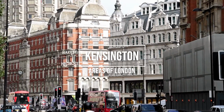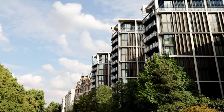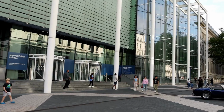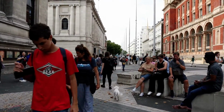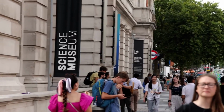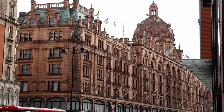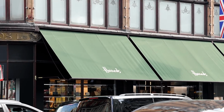Directly south of Notting Hill is our next area, Kensington. If you want to see multi-million-pound houses, expensive cars, and fancy people, this is the neighborhood to go to. We would highly recommend starting off at Museum Lane. This street has 3 of the world's best museums in their respective fields. However, if you're more into shopping, Kensington also has the world's most famous shop, Harrods.